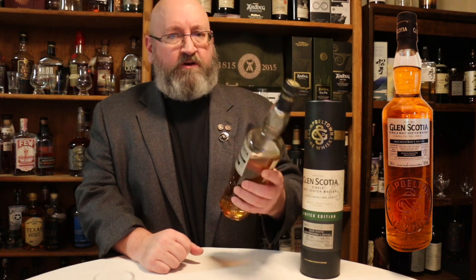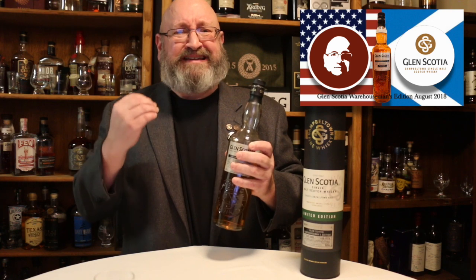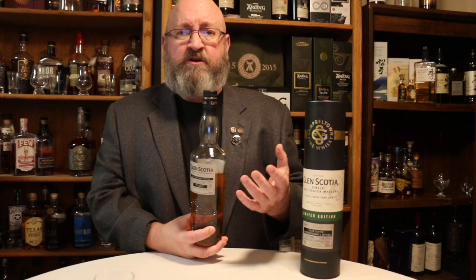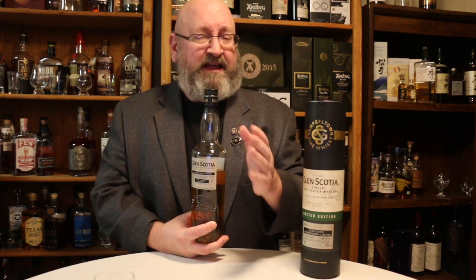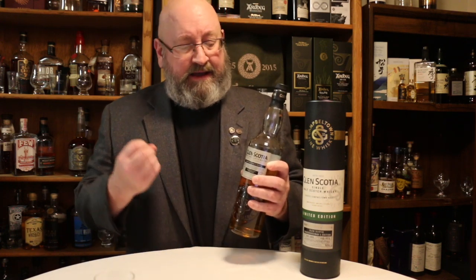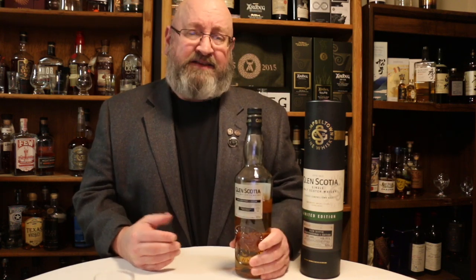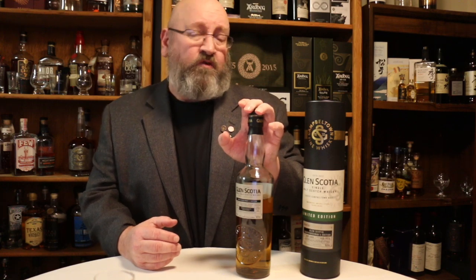Coming in at number 5 is Glen Scotia Warehouseman's Edition, bottled at 56.2% alcohol by volume. This is another distillery exclusive, an absolutely spectacular whiskey. Before going to the distillery, I really didn't have a whole lot of experience with Glen Scotia, but they have definitely come on the radar for me in competition with Springbank, another phenomenal distillery. Unfortunately, again, this is only available at the distillery. However, like a lot of others, you can find these on the secondary market at extreme markup. At 93 points, this actually ties with the Glen Grant Limited Edition and the Trayvon.